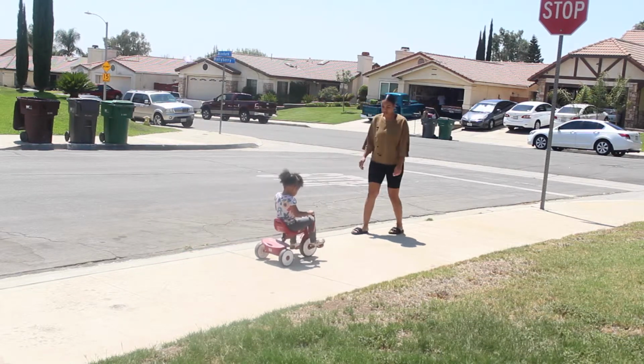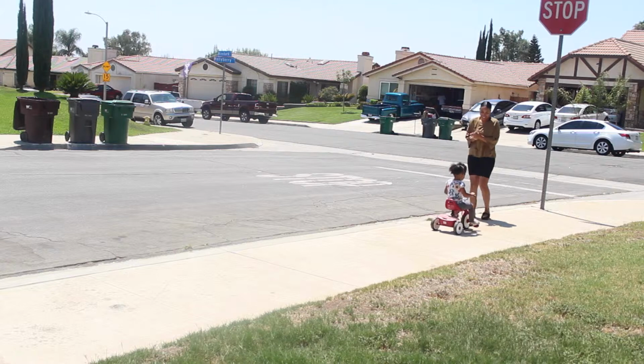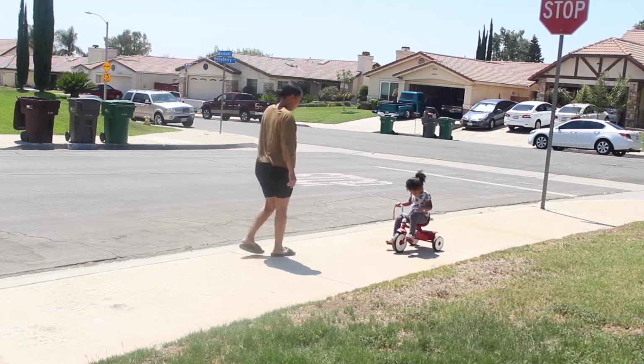So once all of the cleaning is done, I like to take Riley outside for some fresh air. I let her ride her bike and just have a little bit of fun.